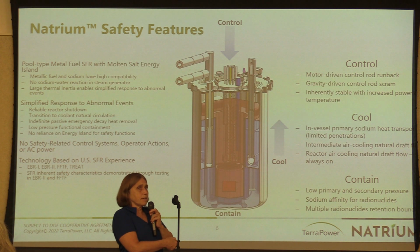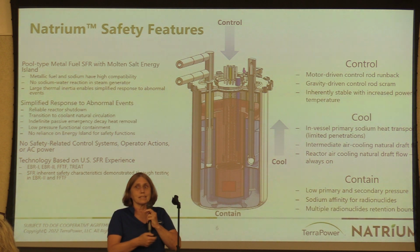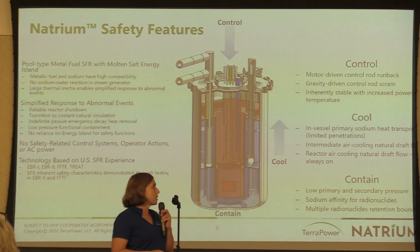Just real quickly on safety, we make this plant what we call inherently safe, but it's safe without anybody having to do anything. Safe without an operator having to shut something down, safe without having external power. Basically, anything that happens, the reactor responds appropriately.